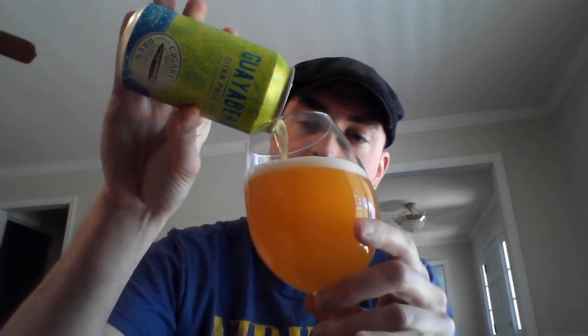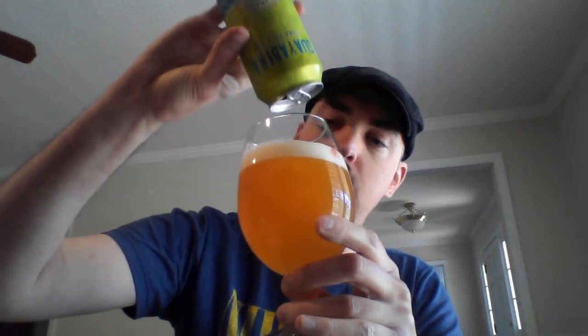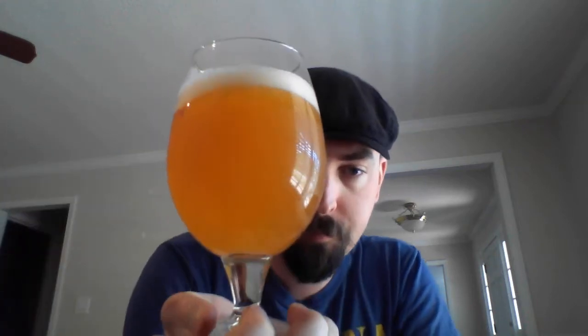An interesting characteristic of this beer, in case you didn't catch it in the name, is this is only hopped with Citra hops. This is a single hopped pale ale. You see it's got a nice orange color to it. It's almost kind of like a little gemstone, like amber. Hazy, not looking like it's completely unfiltered, but I can't see through it at all.